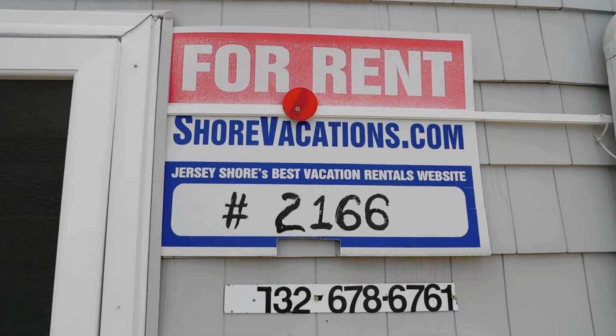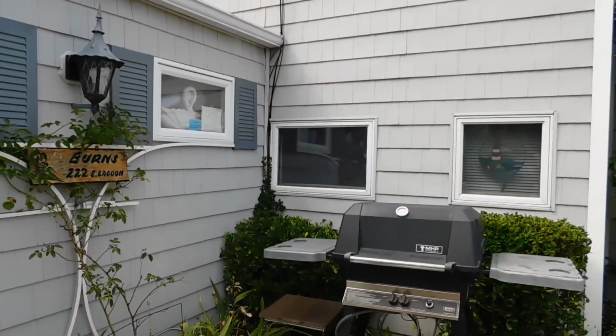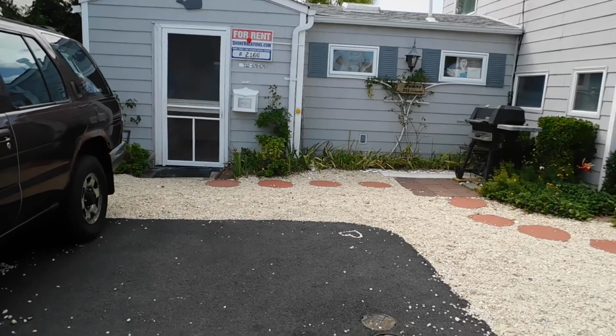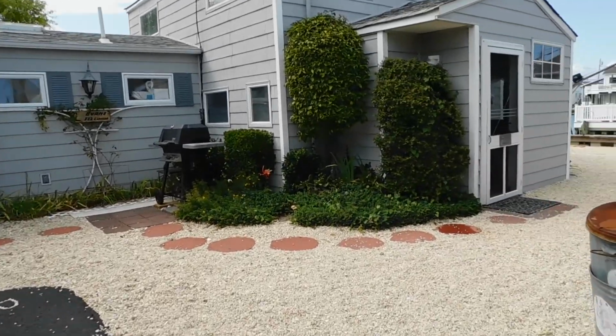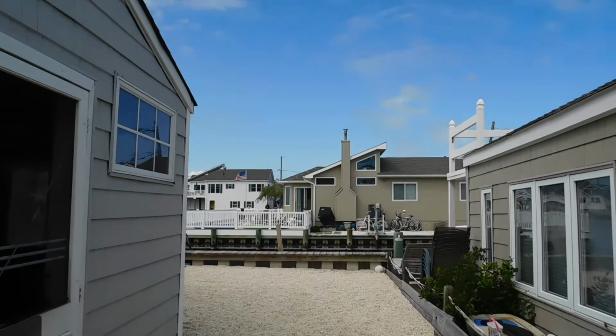That's how you can reach the owner if you're interested in more information. There's an outdoor grill. Cars park inside that white line. It's looking north towards the lagoon side.